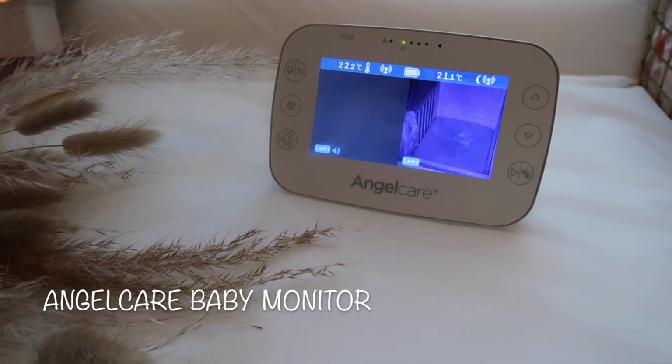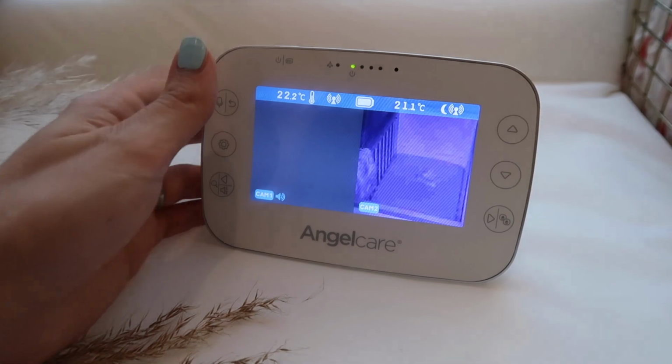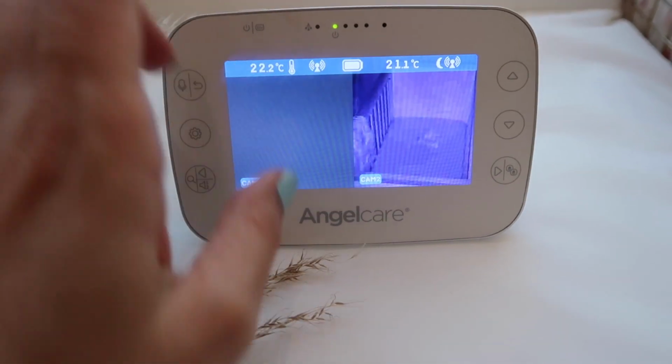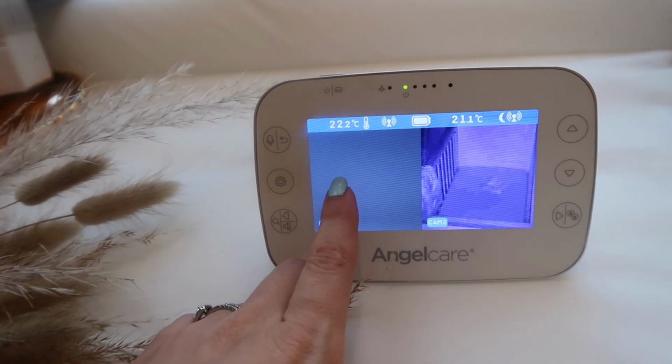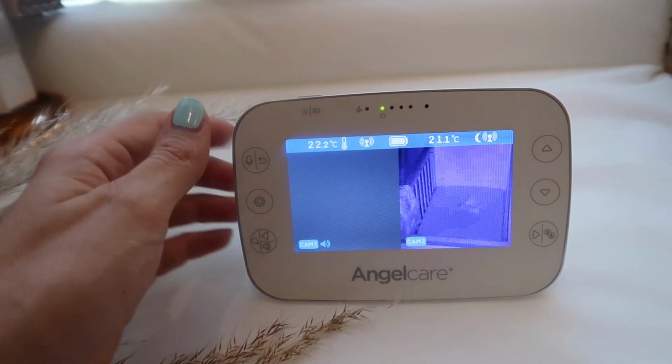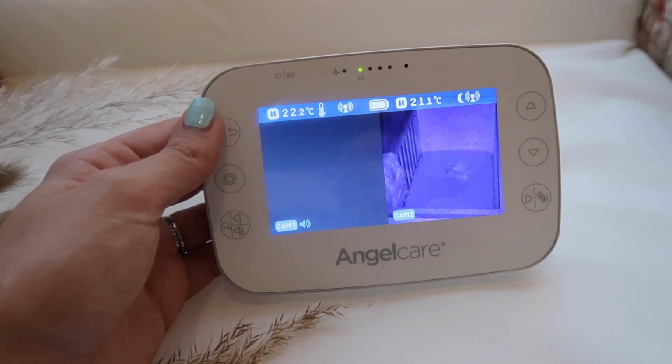The next big item on my list has to be my ANGELCARE baby monitor. So I use this for both Jacob and Amaya. As you can see, I've got one camera in Jacob's room on his cot, and then the other one is in our room. None of the babies are napping right now, so you can't see them, but this is a definite must-have for so many reasons.